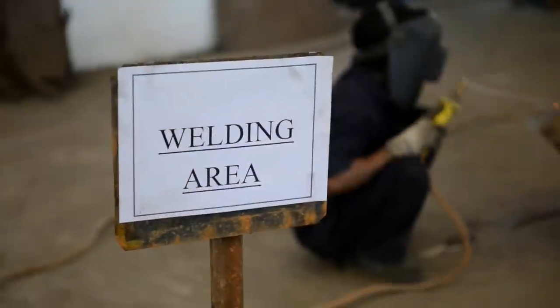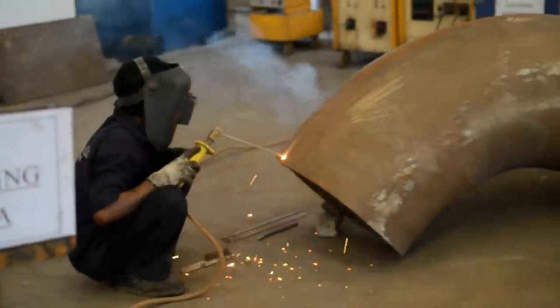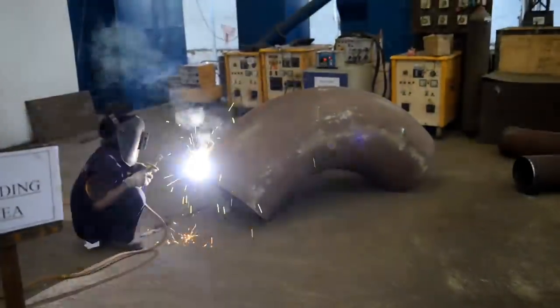We have a separate area for welding of fittings. We have skilled and qualified welders to prepare welded fittings. We manufacture and supply all welded fittings with 100% radiography.